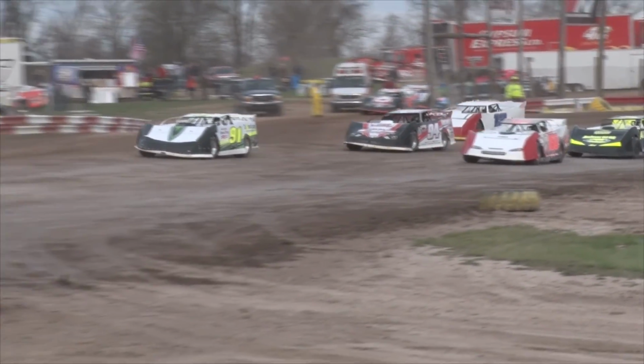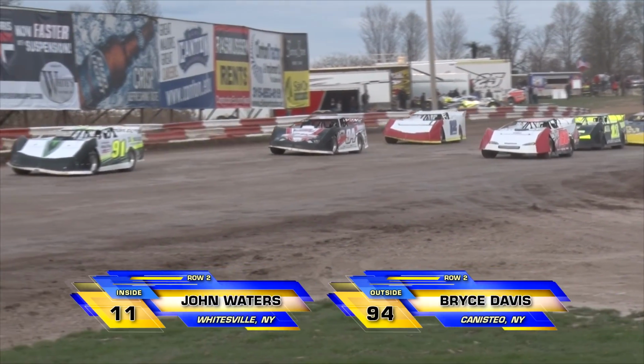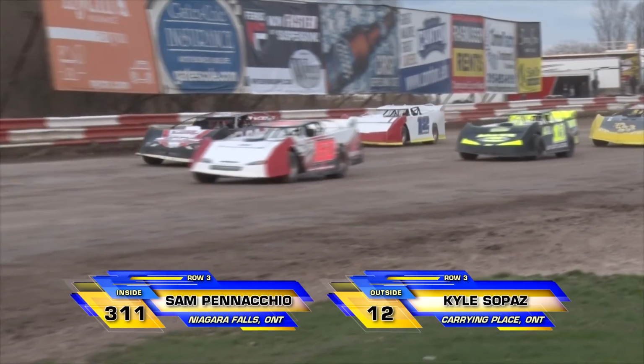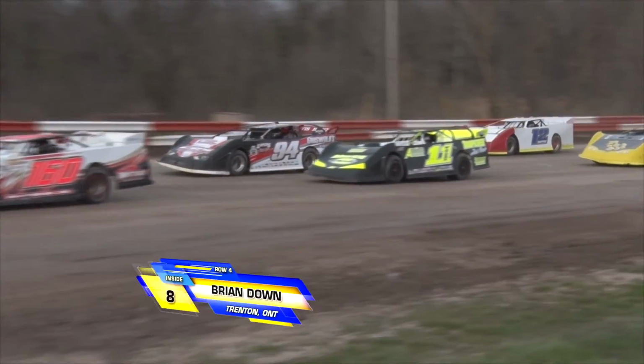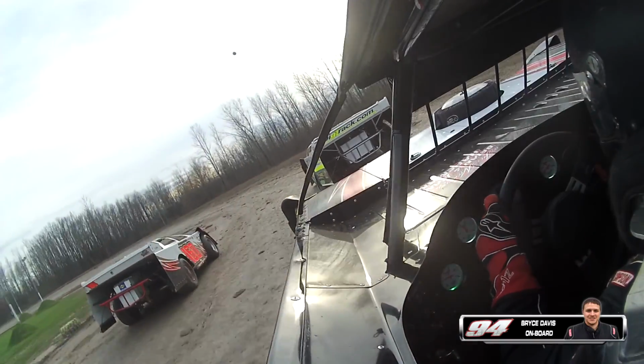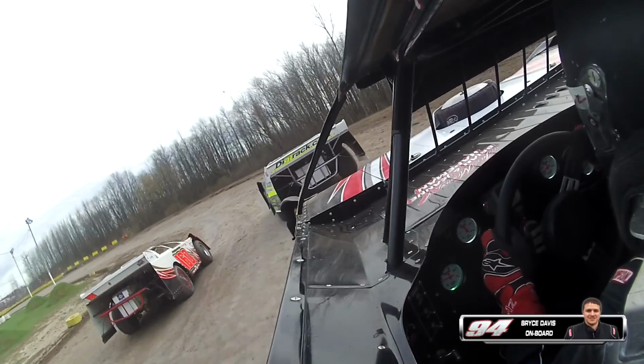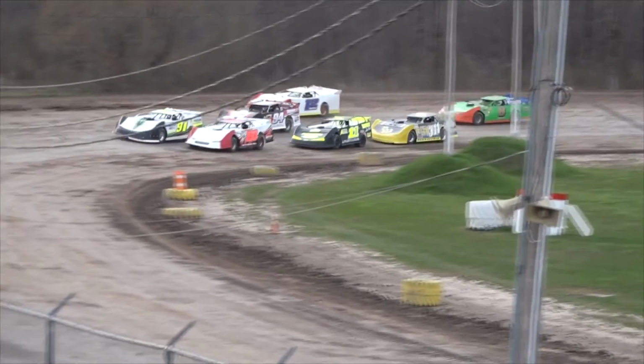Qualifying heat number 2 on the track. A couple of former modified racers, including newcomer Chad Homan, on the front row for this one. Homan's in the 91. Yeah, Johnny Hill going to start on the pole position. Then you got some Southern Tier drivers in row number 2, John Waters and Bryce Davis. Again, they were the 2 quickest in this time trial. And actually, Waters, his lap of 19.985 in the time trial is the fastest of any driver thus far today.